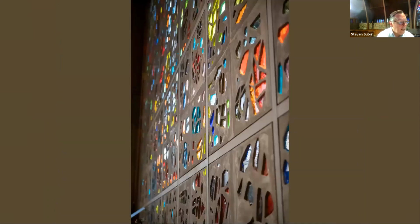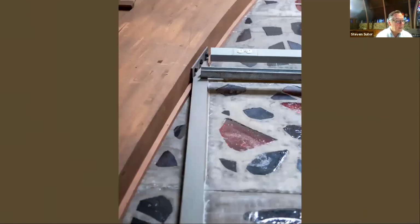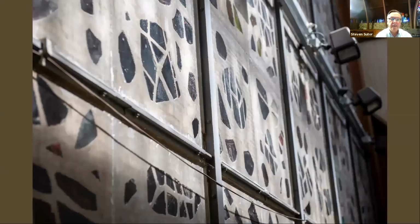Here we see that the colored glass is encased in concrete and epoxy. The next slide. Here are how the panels are mounted to the arches. And the next slide. Some of the artificial lighting that plays upon the glass.